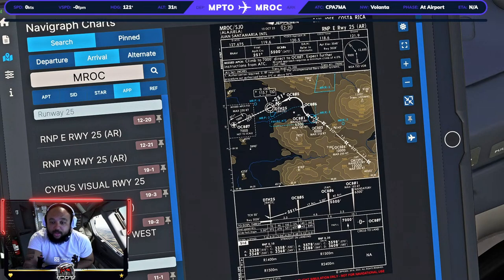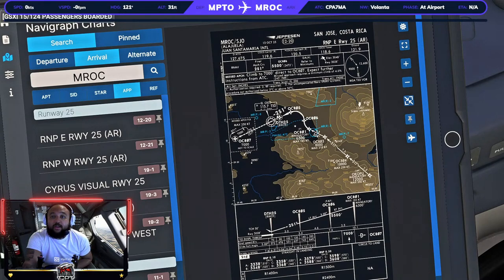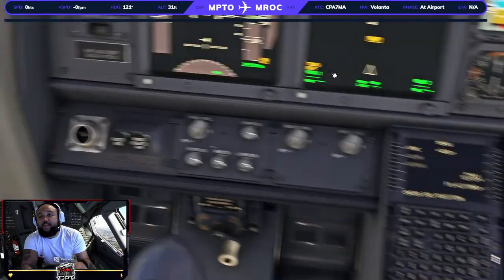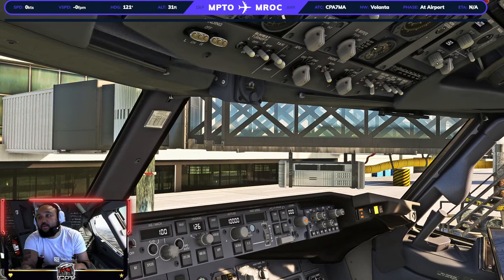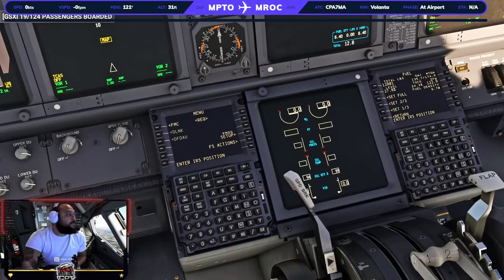We'll just take this one. Category C. I don't need that. The airport elevation, 3,050 feet, we'll put. Good lord. 3,050 feet. Cool.